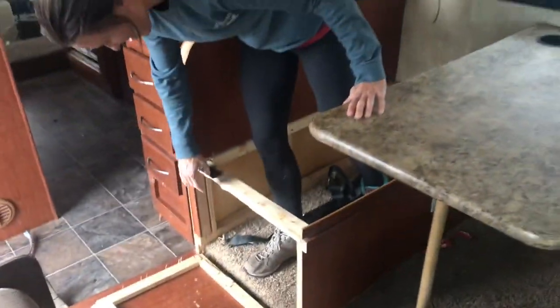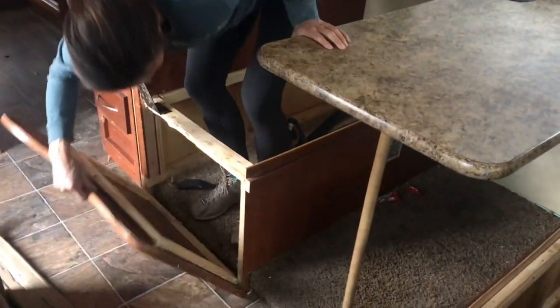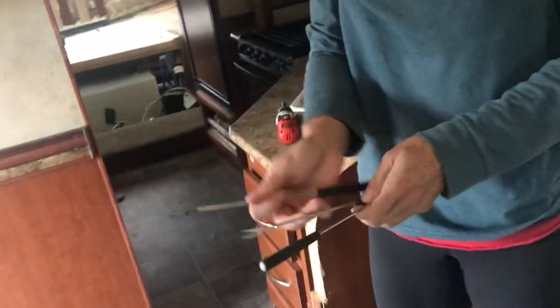Goodbye, Isabelle's bed. That's where those went.